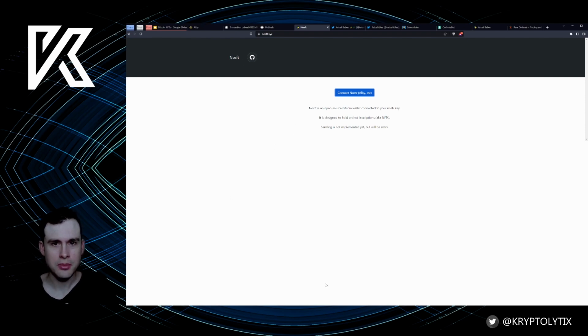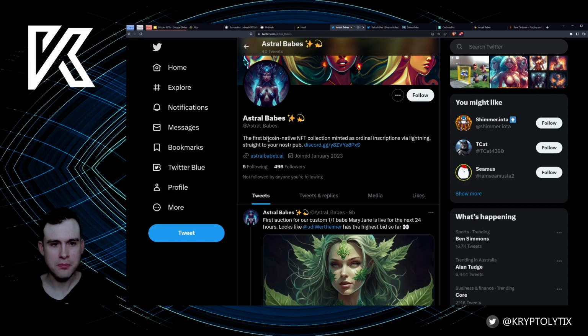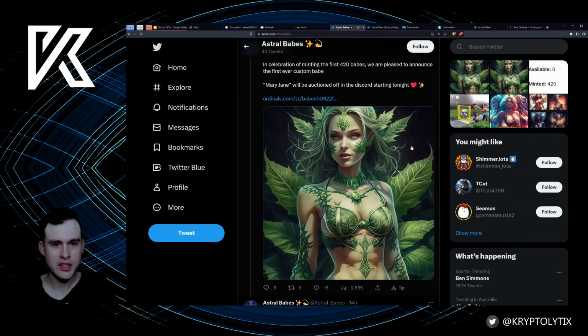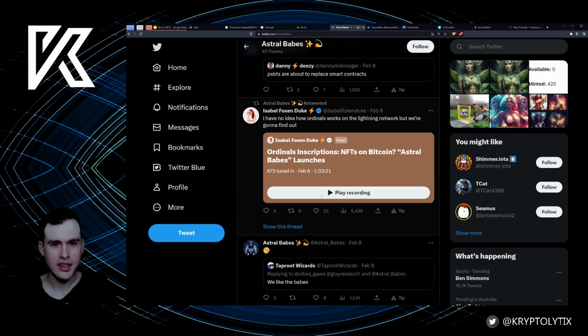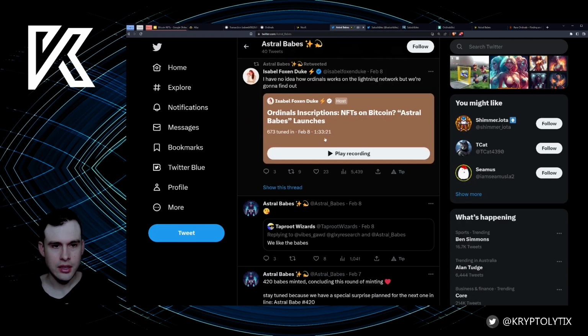Like, for example, one of the first ones available is the Astral Babes, which is the first Bitcoin native NFT collection minted as Ordinal Inscriptions via Lightning, straight to your Nostr pub. So you can see here, this is their first custom one that they've made on Bitcoin. On Discord, it might be worth checking out their spaces from February 8th, which was yesterday, and seeing what they're up to.